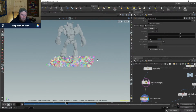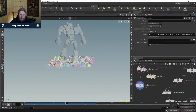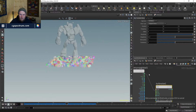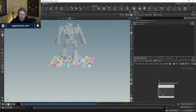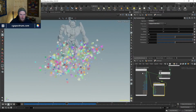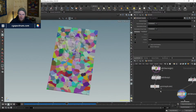You could noise maybe the positions of these points as well. So let's just do a VOP here, maybe before the point replicate, and add a slight noise to move these off the surface a little bit. So add noise to P, and then put that back out again to P. 3D noise, original Perlin. And you can see how that is moving those around now. And that might also create an interesting sort of effect. It's going to change it, obviously.